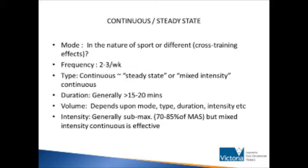So continuous aerobic training, steady state training. Typically it's often done 2 to 3 times a week. It can be used as cross training. The duration is greater than 15-20 minutes, but depending on the sport, I know rowing uses bike sessions that go in excess of 2 hours. And it's not uncommon for cyclists to go for rides that last 6 hours. So the actual prescription is highly dependent on the sport.